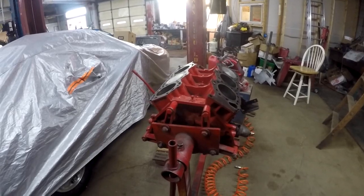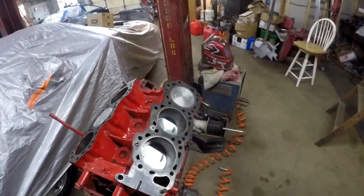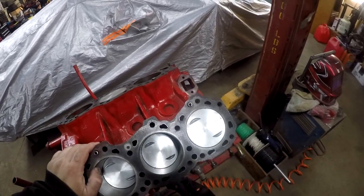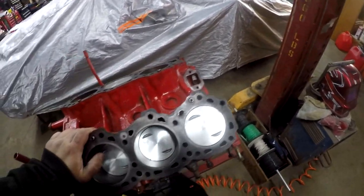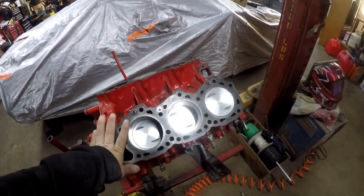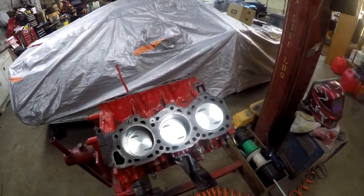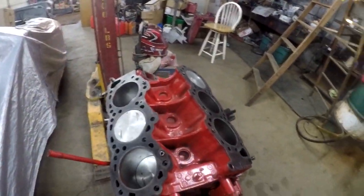Right here is the VG30 that we're building for a customer. We're using flat top pistons in her this time. Give them a little bit more compression, 9-to-1. Pretty much all I got to do now is throw the rear main seal in it, so that has to come off the stand. Once the rear main seal's back in it, we're going to put a set of heads on her and get her reassembled and then drop her in the car. It's going in an 84 turbo.